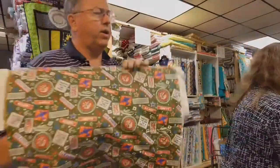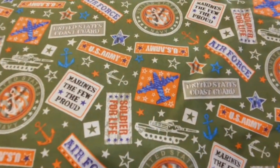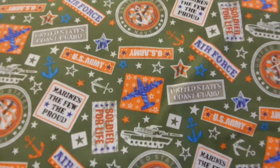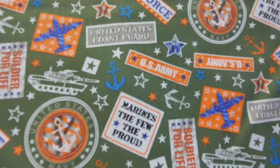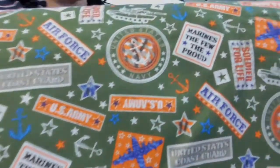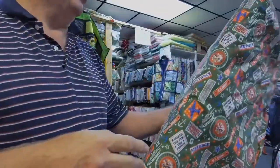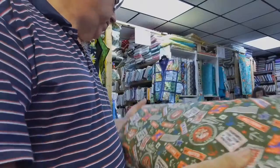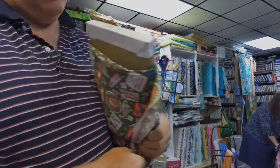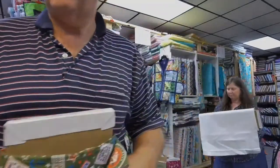Okay, and this one here has all the branches of the military going on with it. We got an olive green background happening, and then we got the medallions of the different branches of service. And we got anchors, and we got helicopters and boats and tanks and words and sayings and things like that. And so, soldier for life, there it says on that one. Patriotic number 167. $6.99 a yard.